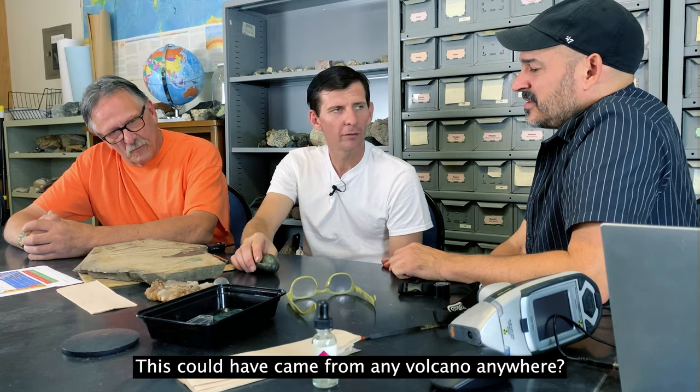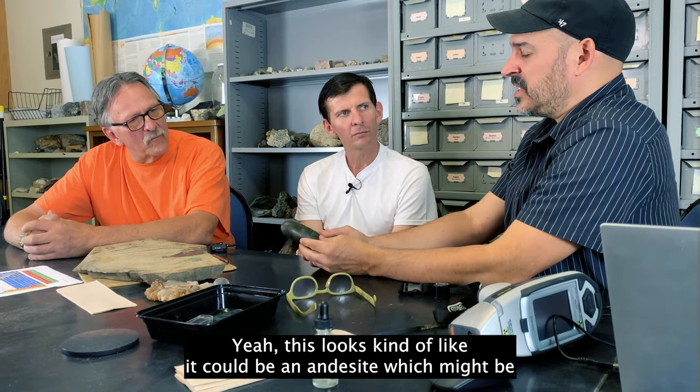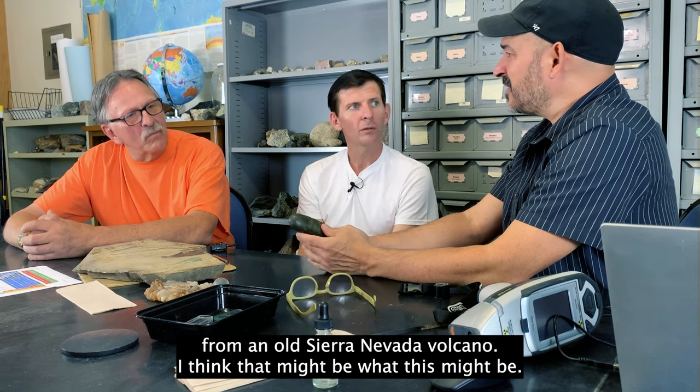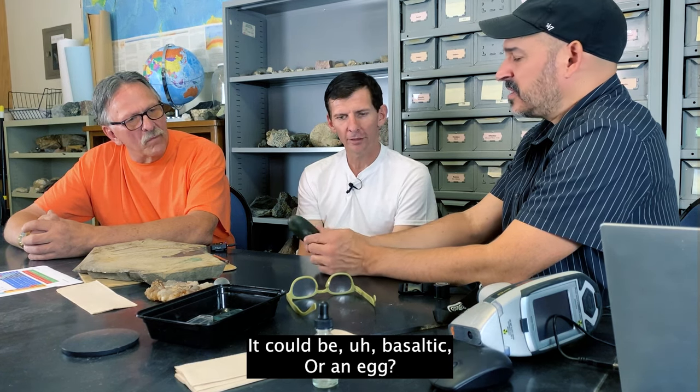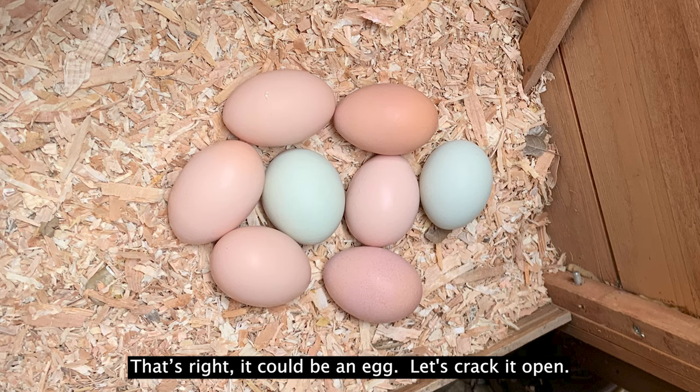This could have been any volcano anywhere? This looks kind of like it could be an andesite, which might be from an old Sierra Nevada volcano. It could be a basalt. An andesite? Or an egg. Or a what? An egg. It could be an egg. Let's crack it open.